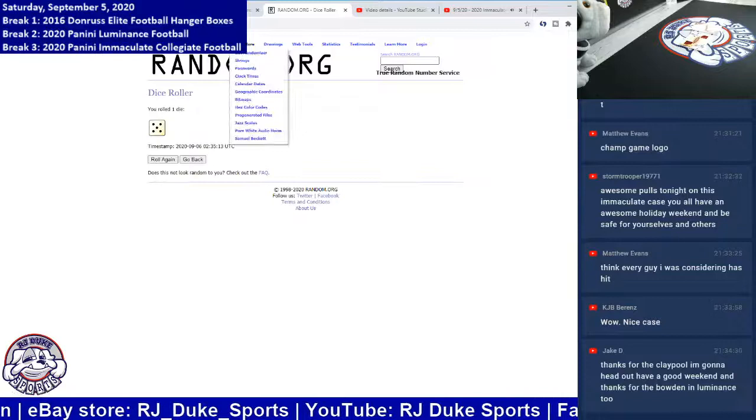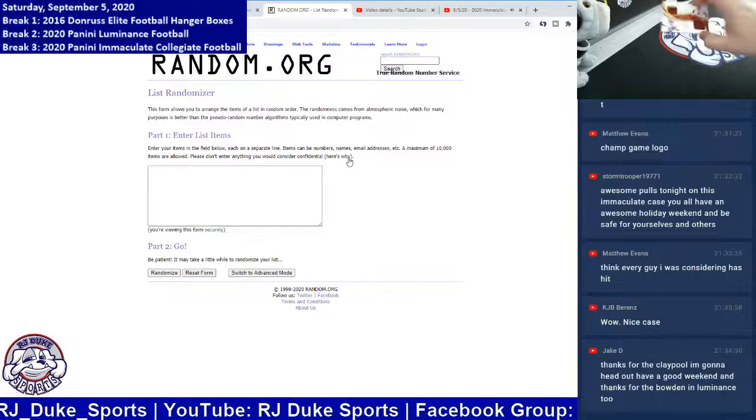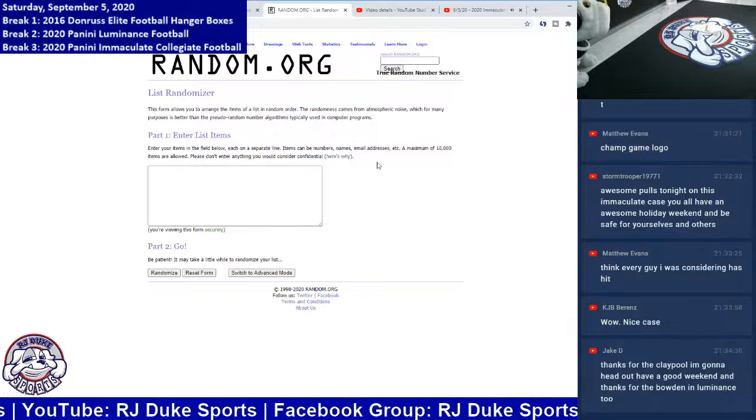Let's head over to the list randomizer. Let's take a look at our first card. Dual patch, Jalen Hurts, Tua Tagovailoa. Let's put those names in. I'll put them in the order that they're seen on the card. Hurts.